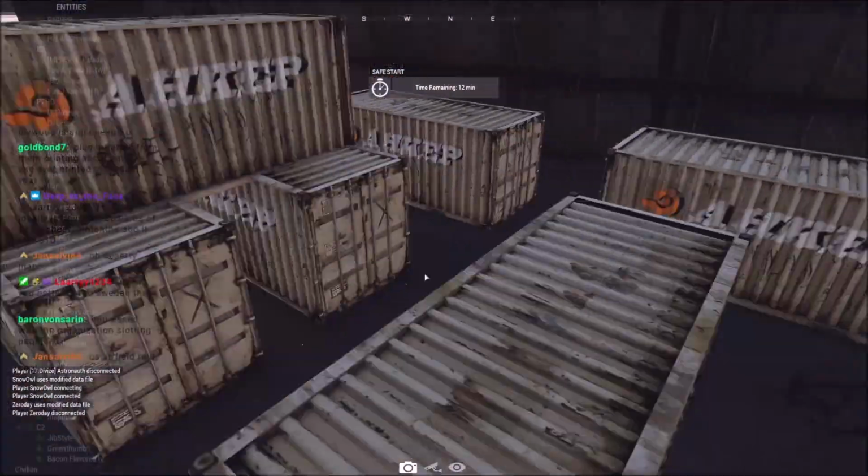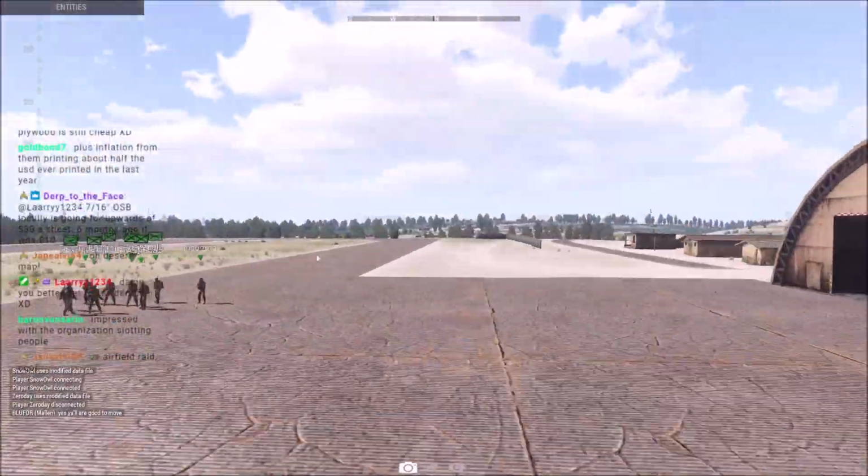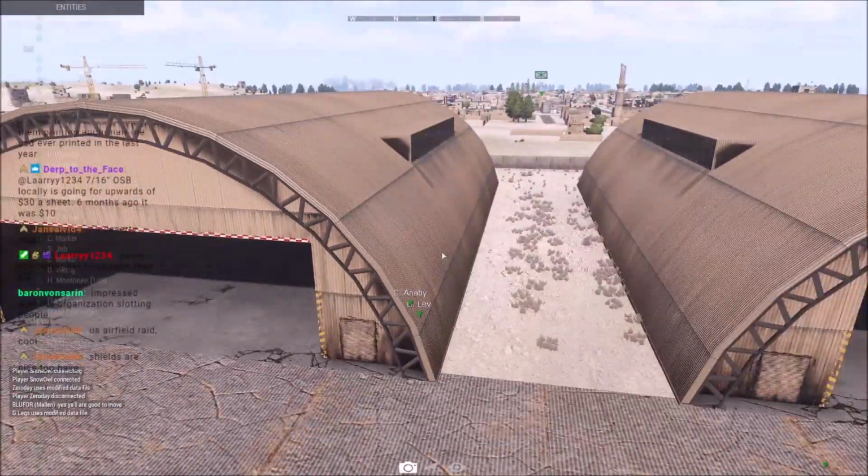Hide a man in the cargo crates. Easy. Actually, I made it so you can't open them. Oh, meanie. Yeah. I didn't want it to be like a maze in there and then abuse that or something.